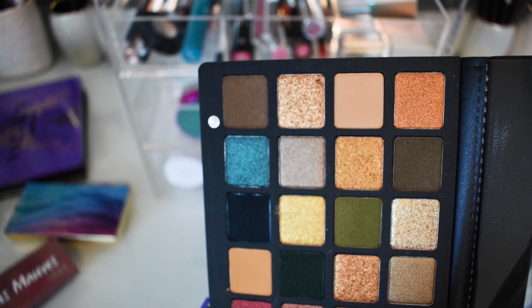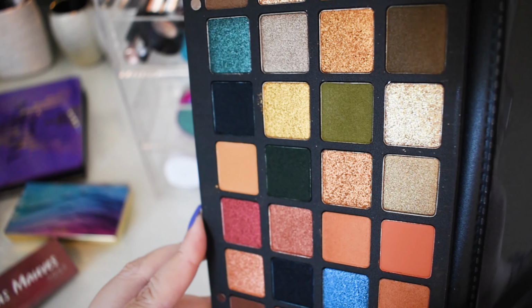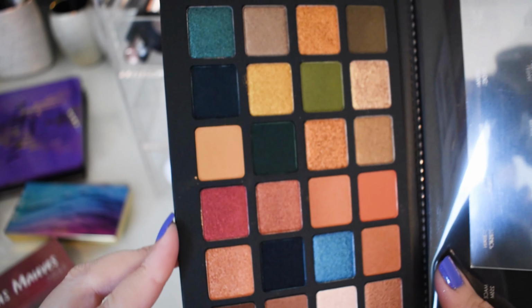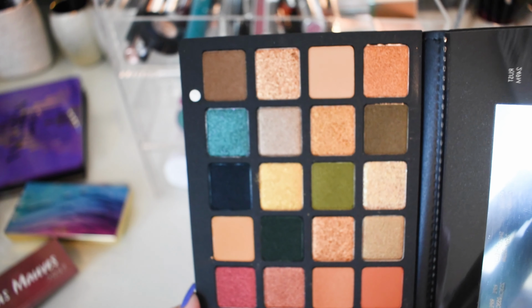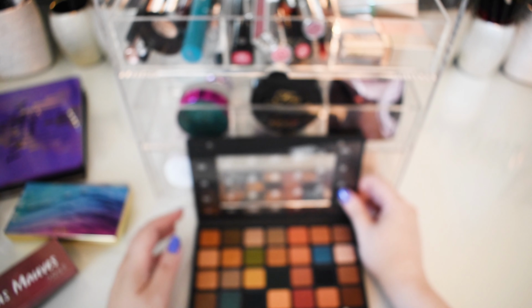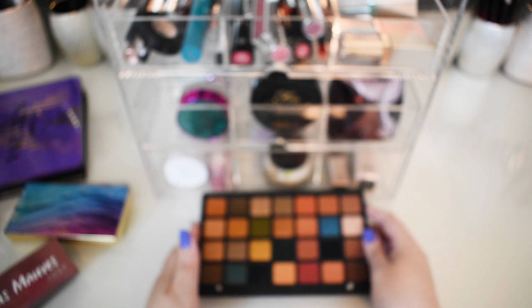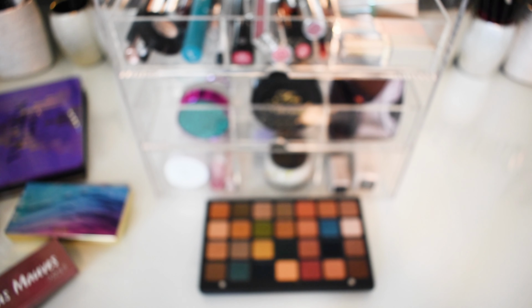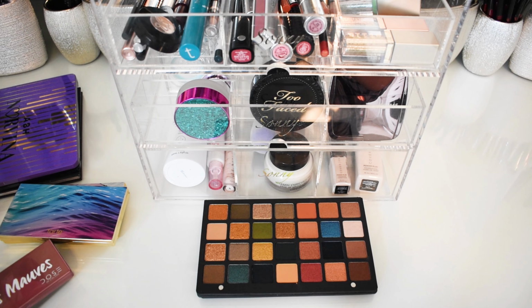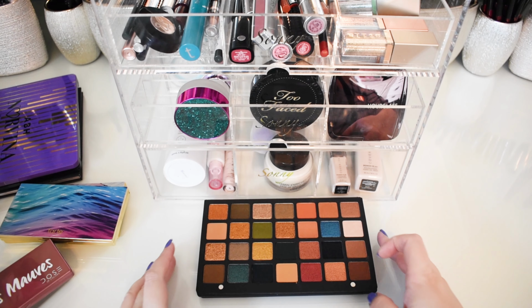I pretty much have all her palettes. I can't think of one. Well, maybe one that I don't have. And I just really love her formula. So I pretty much will, you know, pick up everything that she launches. So let's get to swatching this guy. And there we go. Just so you can get a closer look at the shades there. And then as we swatch, I'll bring it a little closer for you.